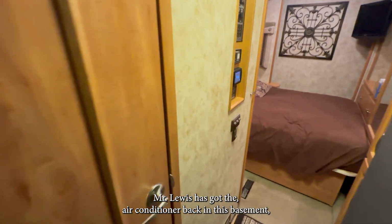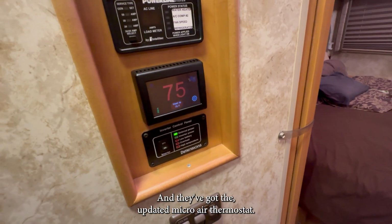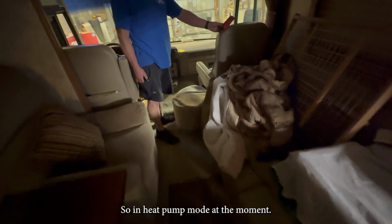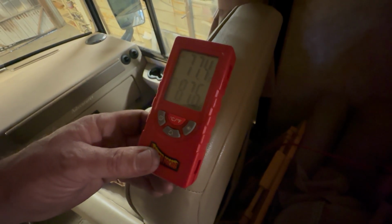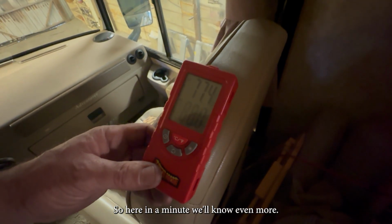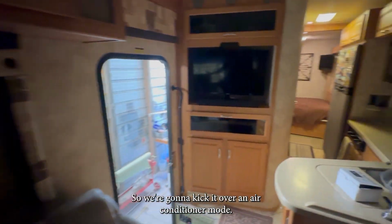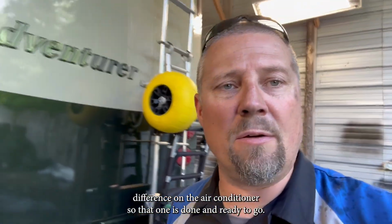So Mr. Lewis has got the basement air back in this Adventure, and they've got the updated Micro-Air thermostat. So in heat pump mode at the moment. And it's climbing. So here in a minute, we'll know even more. All right, and there's our 20 degree temperature difference in heat pump mode. So we're gonna kick it over in air conditioner mode and retest. All right, so 22 degrees difference on the air conditioner. So that one is done and ready to go.